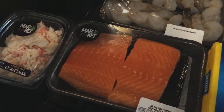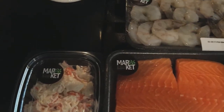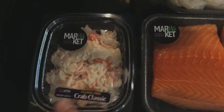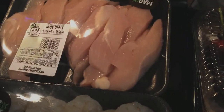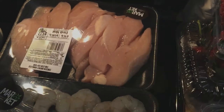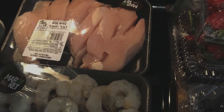So I'm going to start off with, I guess, poultry and seafood. I picked up this little crab salad, and I believe this was $3.99. Then I picked up 2 pieces of salmon, some shrimp, and some chicken breast, but they're sliced up. I really like these in pastas or rice or just fried like chicken tenders.